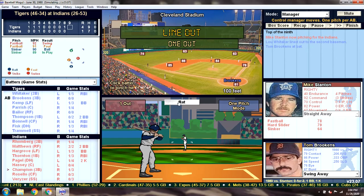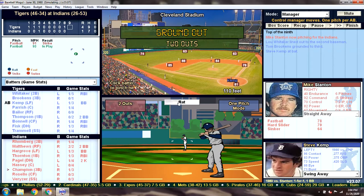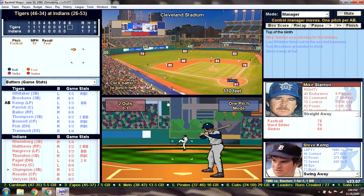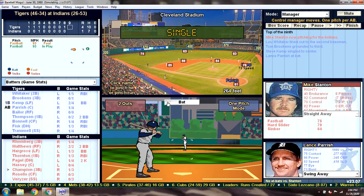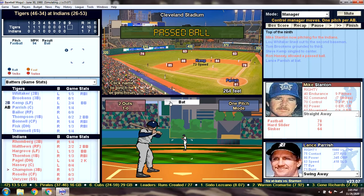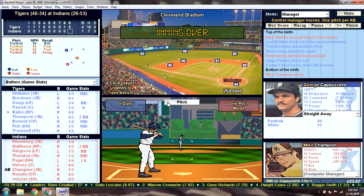One down. Here's Tom Brookens getting a plate appearance as he came in for defensive purposes in the 8th inning. He grounds out to third. So 2 down for Steve Kemp. Kemp pulls it and hits a line drive to center field. And that's going to be a base hit for Kemp, 2 for 4 today. Bringing up Lance Parrish. Passed ball by catcher Ron Hassey as Kemp advances to second. So 2 outs, and it's a 1-2 count, and Parrish strikes out. So that'll be the end of the top of the ninth.